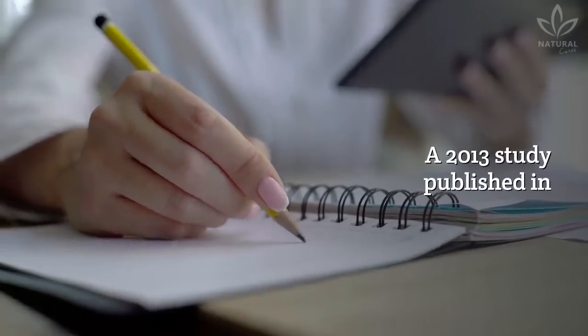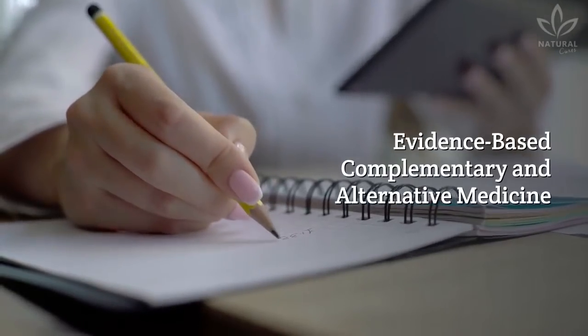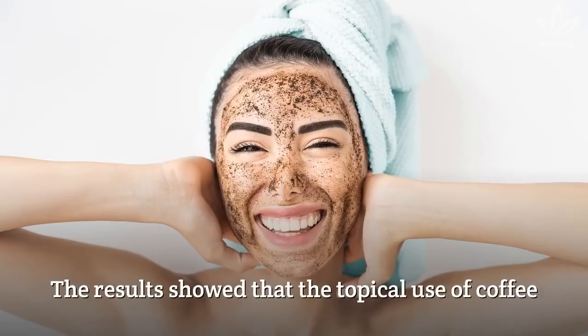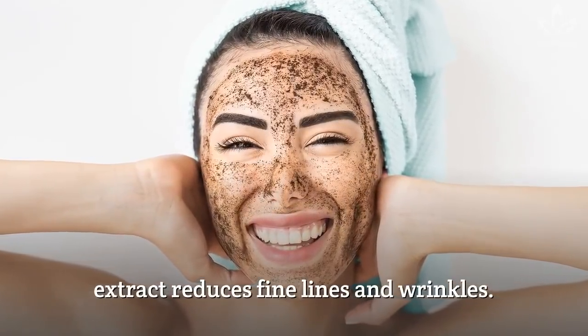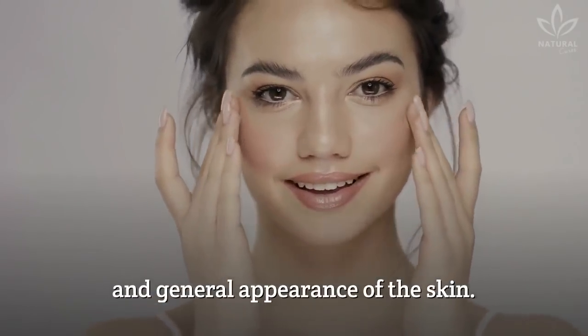Coffee. A 2013 study published in Evidence-Based Complementary and Alternative Medicine showed the antioxidant activity of coffee. The results showed that the topical use of coffee extract reduces fine lines and wrinkles. It also improves the pigmentation and general appearance of the skin.